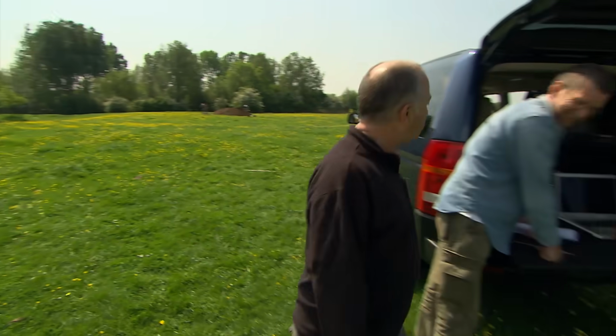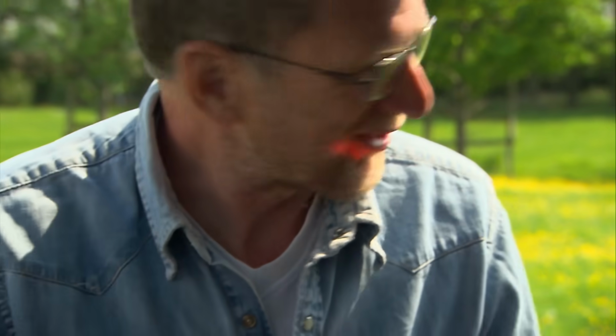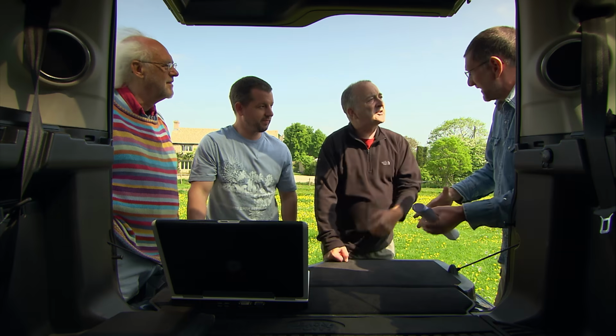Stuart, you're our lumps and bumps man. What's your take on all this? Well, I think we have got an earthwork here of the Civil War period, but not the Stephen and Matilda Civil War, the later Civil War, 17th century, Roundheads and Cavaliers period. So two civil wars on one site? It's looking very likely at the moment. That's extraordinary, isn't it?